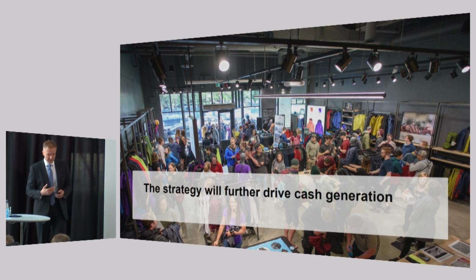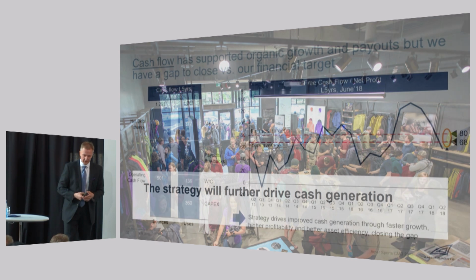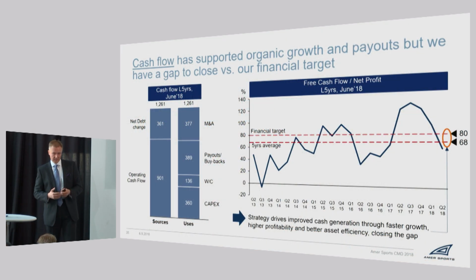I said that all these strategic actions, strategic choices, transformation in portfolio, they are also driving our cash generation and balance sheet. And let's take now a couple of slides for that. So whilst our cash flow has been slightly below the official target of 80%, we have succeeded to fund our organic growth, cash payouts to owners, and share buybacks by our free cash flow.